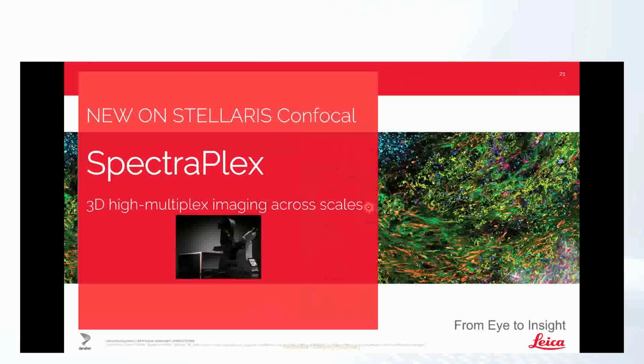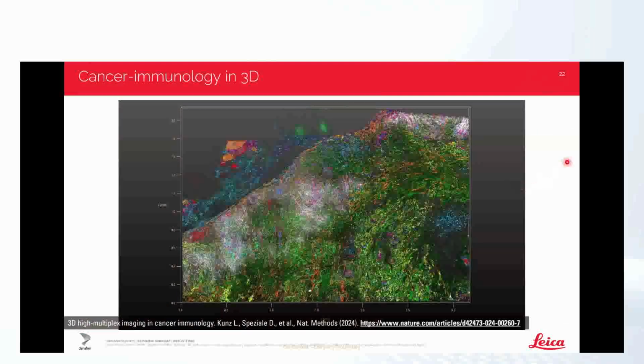Okay, so that's just a touch base. I realized that I was going to go a mile wide and an inch deep here. So what about 3D? So we have Spectraplex. What does Spectraplex allow us to do? Here we have a particular, okay, I thought I was going to play, there we go.